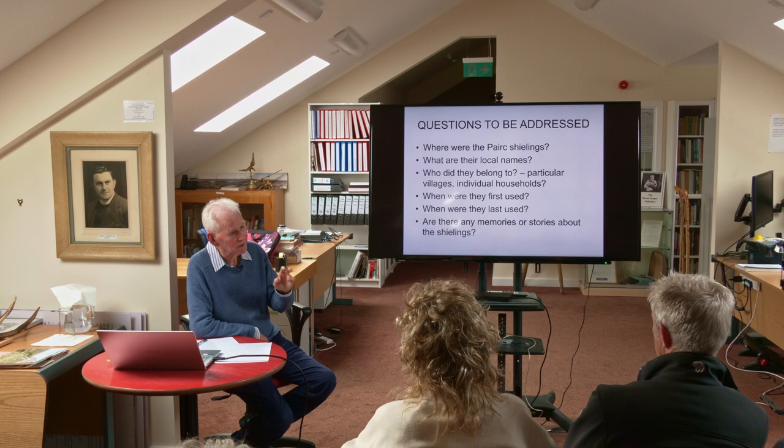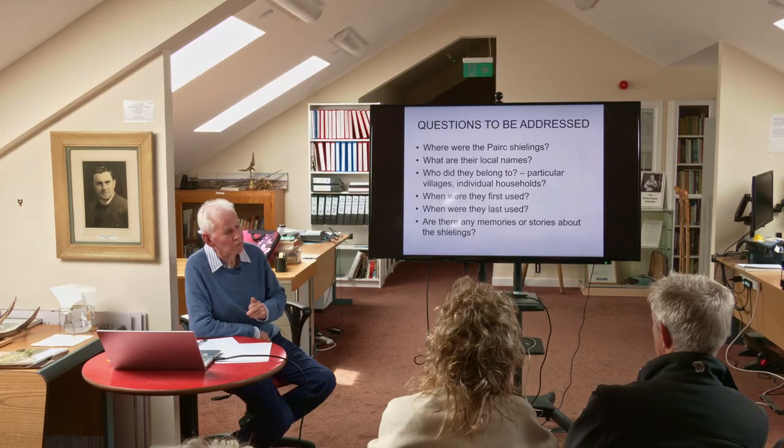And in other parts of the island, that's where the tradition has survived longer than in Pairc. That's certainly the case. In North Tolsta, the historical society there has published a little booklet which names each of the Bohun and each of the Shielings and links them to particular people who once used to go to those. So I think that was the case probably in Pairc.